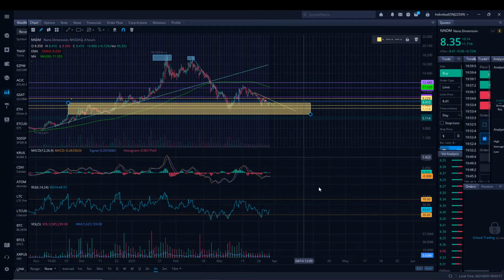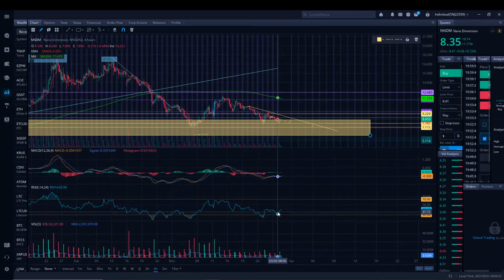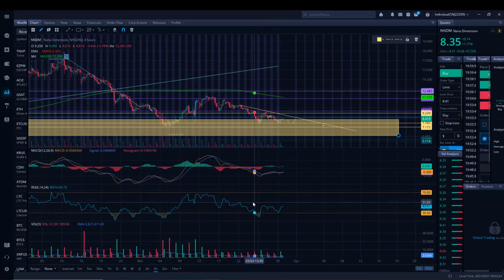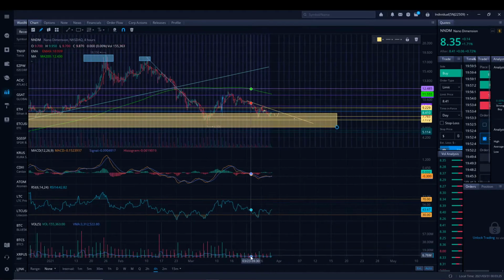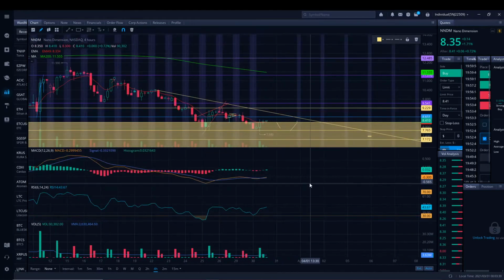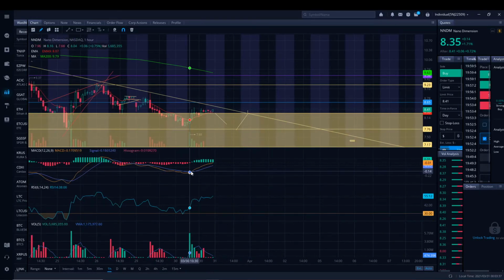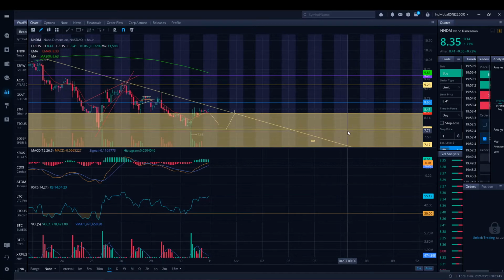The RSI on the 4 hours at a 43. Not too bad. You do see a nice little double bottom on the RSI as well. Volume, exact same. MACD is very indecisive, but it does look like we are kind of leaning towards a golden cross, so that is good. On the 1 hourly, we are in a golden cross. We've been in a golden cross since 11:30 yesterday.